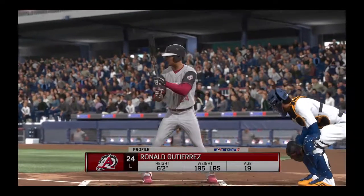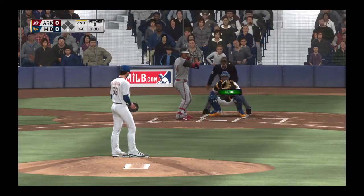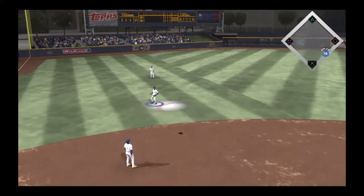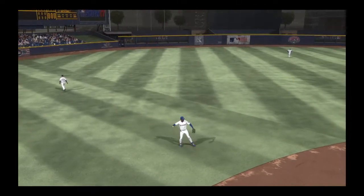Now to the plate, Ronald Gutierrez. He'll look to get something going here in this scoreless ball game. Gutierrez swinging, a high pop-up back onto the outfield grass now. Ferris is there. 1 pitch, 1 out.